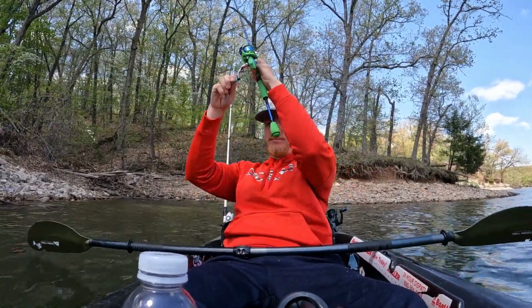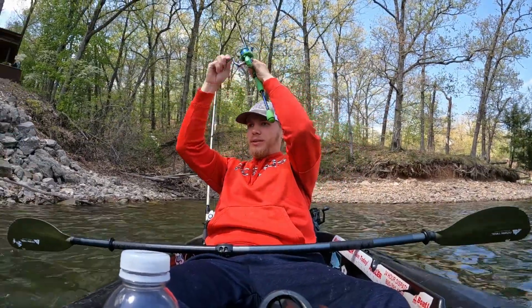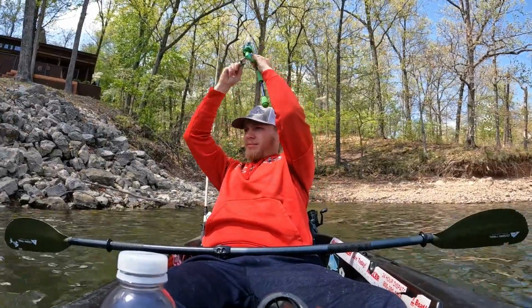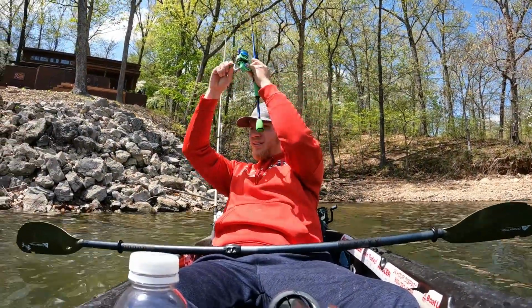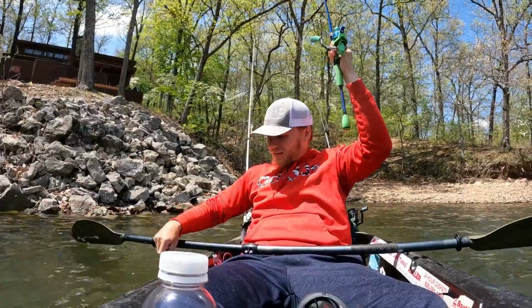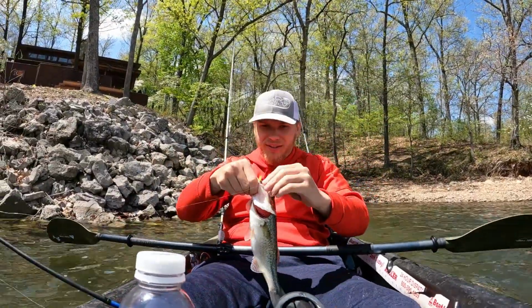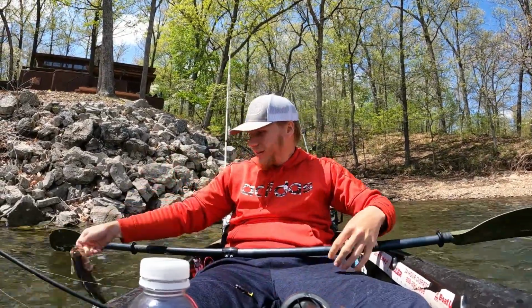Fish. He's in that brush. Get out of that brush. Come on, 6-pound test off film now. A little largemouth on the crappie jig. Smallest bass of the day, but fourth one.